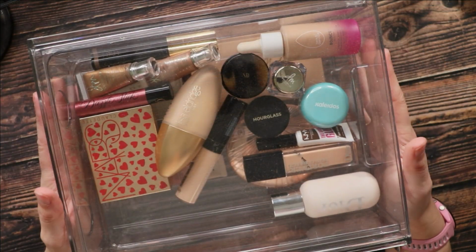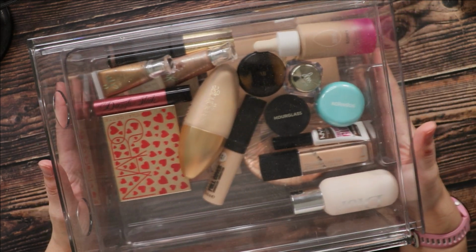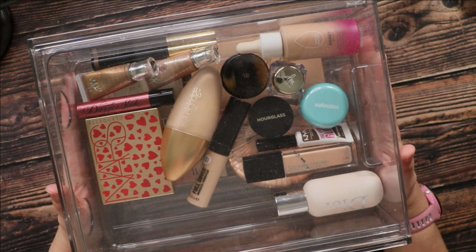So there we have it. Everything is housed in these two drawers here, and those are the items that I will be reaching for primarily for the next few weeks.